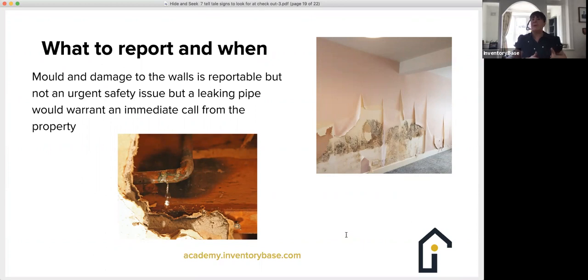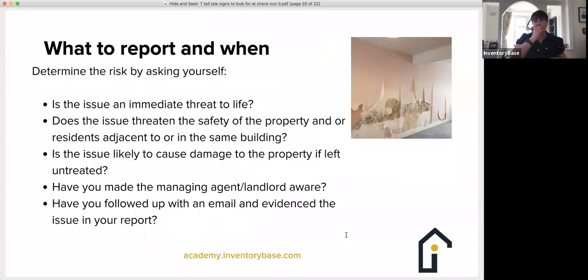It can't be left. Whereas, as you can see in the picture, damaged walls from mold, peeling paper, yes, it's a problem, but it's not something that you need to be saying straight away. Not unless, of course, another tenant's coming in literally within a couple of hours or within the same day or first thing tomorrow morning, then I would be reporting that, because obviously there's not a lot of time to get those fixed. So it's about you and your service and what you want to help your client to do.